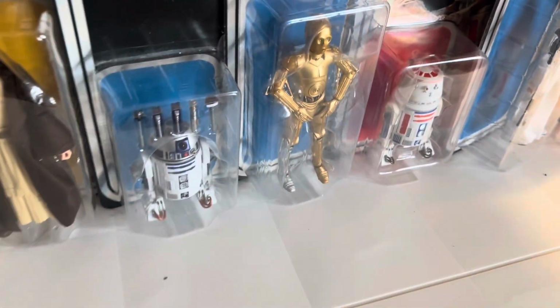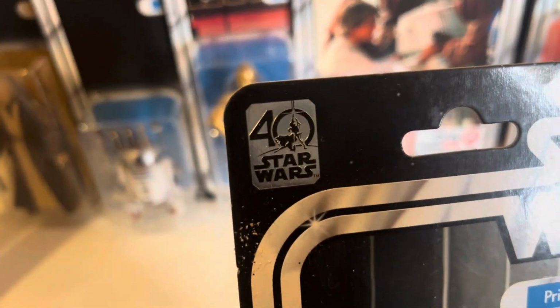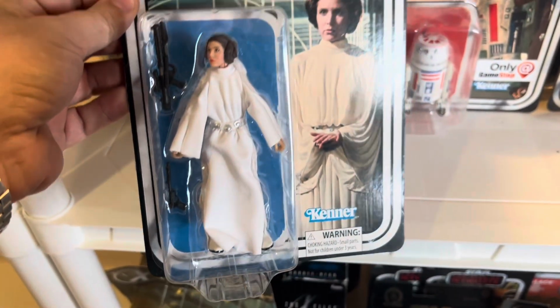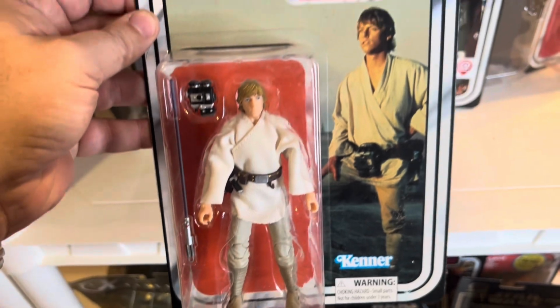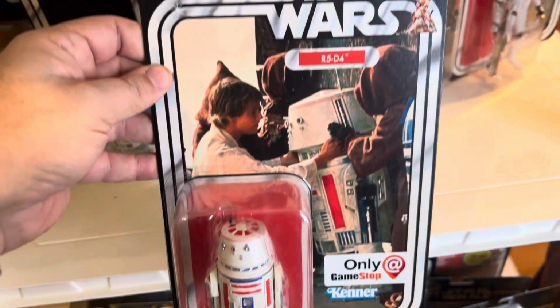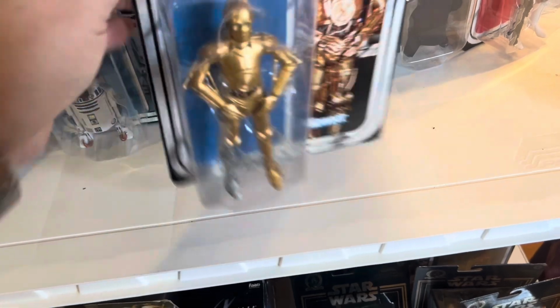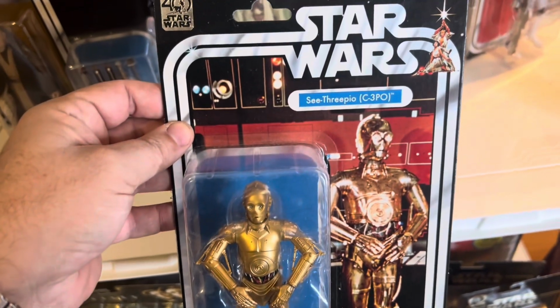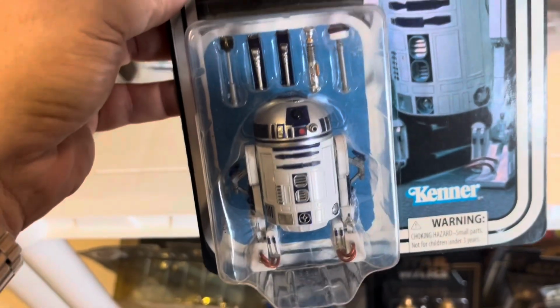Now we have these 40th anniversary figures that came out. They're a little bit larger than the normal figures, but the Princess Leia, she's worth about $25. And then the Luke Skywalker, he's worth about $25 as well. And then we have this droid that's an R5-D4, he's worth $33. With the C-3PO figure, he's worth about $40. And everyone's favorite R2-D2, he's worth about $43.